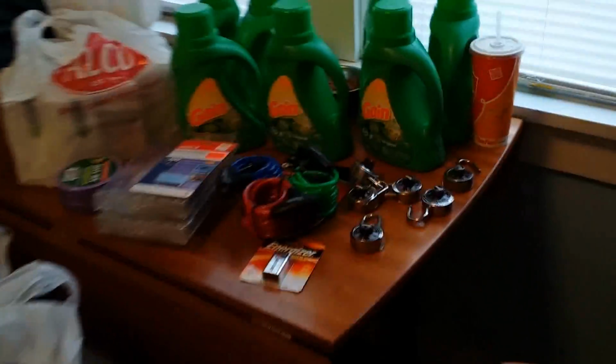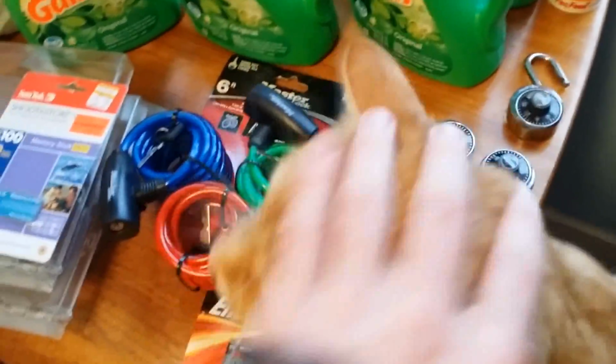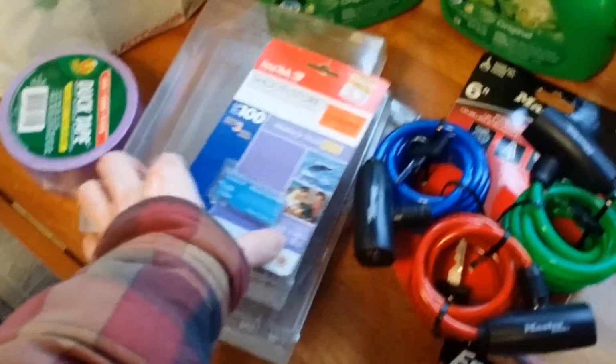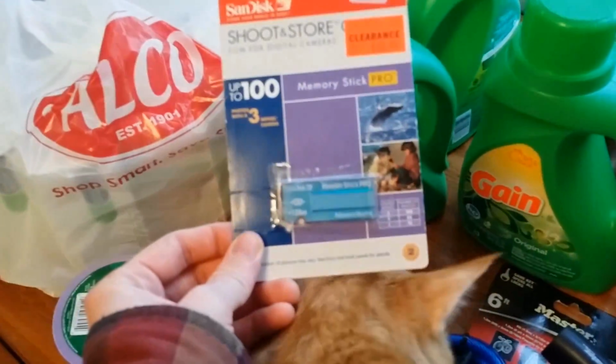So here's the stuff we got. Now I was expecting I'd pay my dad back later, but he said that he'd buy it all for me, so that's pretty nice. Unfortunately, a lot of the stuff was not discounted as much as they said, or at least as much as I thought.